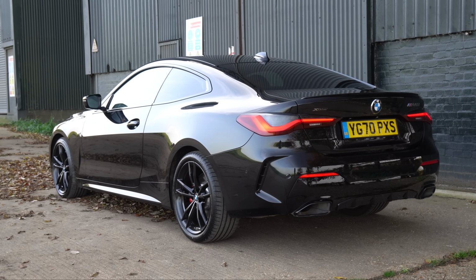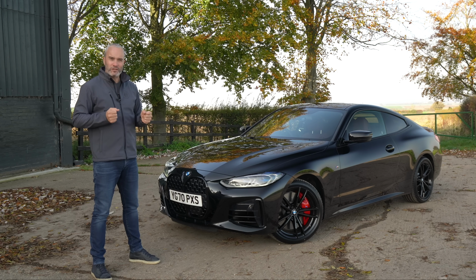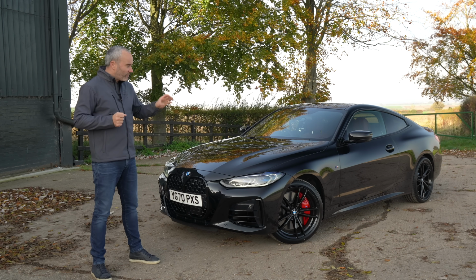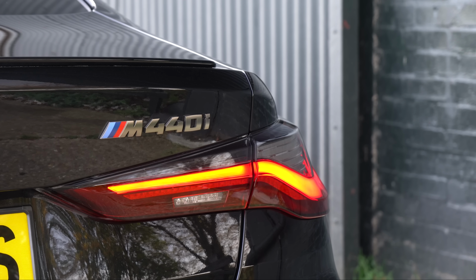The more you see these things, the more they grow on most people, but I do respect everyone's got their own taste and their own opinion, and if you don't like the 4 Series and in particular the grille, then obviously I completely respect that. But what I must say is, when you've seen a few in the flesh and you've seen a few driving around, they definitely grow on the majority of people.